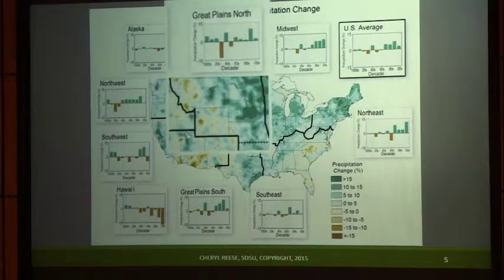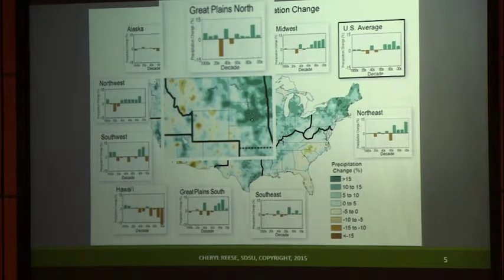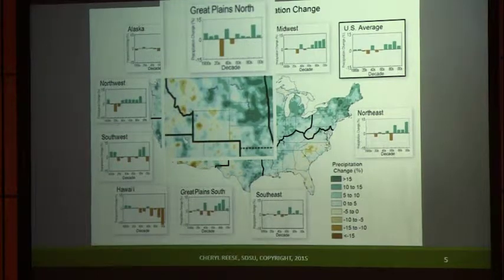Okay, so here we look in the upper Midwest, right up in here. All right, so this is a precipitation map right here. So here's South Dakota, and here's North Dakota, we can see that. And then you look at your decades here. If we look up here in the 80s and the 90s, we've had just a massive increase in precipitation. Okay, so what have we done?